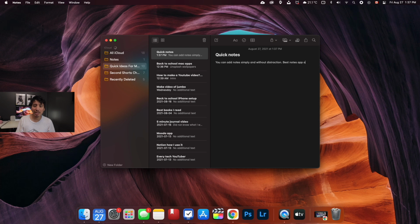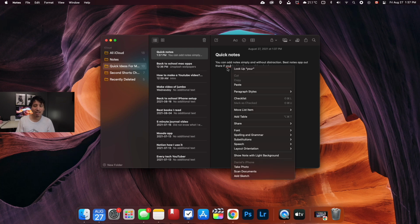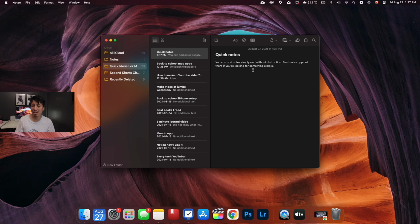It just makes it really nice and easy to keep it separate from your main school work notes. So if you need to be reminded about groceries or to buy books and all that stuff, you can add it to that section of the Notes app so that you can be reminded of stuff. And yeah, it works really simple.